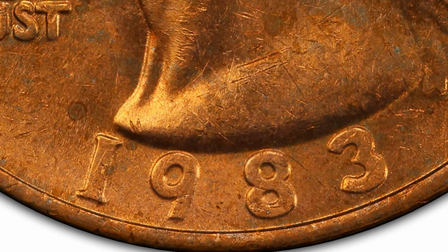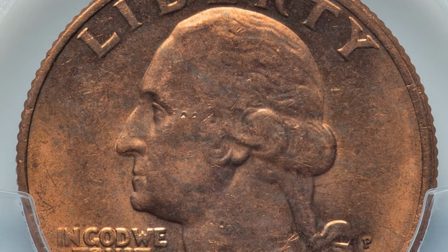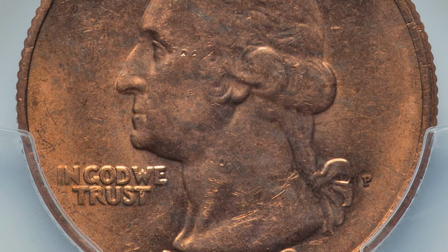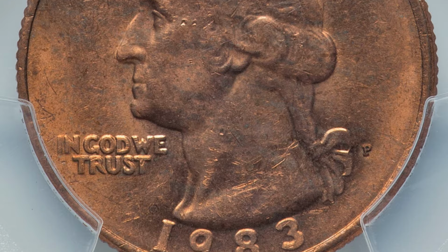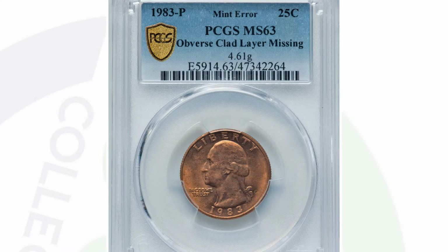Now the first coin that we looked at was struck onto a clad layer. This coin is actually missing that outer clad layer on the obverse of the quarter. So we'll see it on the reverse, but on the obverse you see the inner copper layer of the quarter because it's missing that outer clad layer. So hope that explains it pretty good. Over $300 for that quarter.